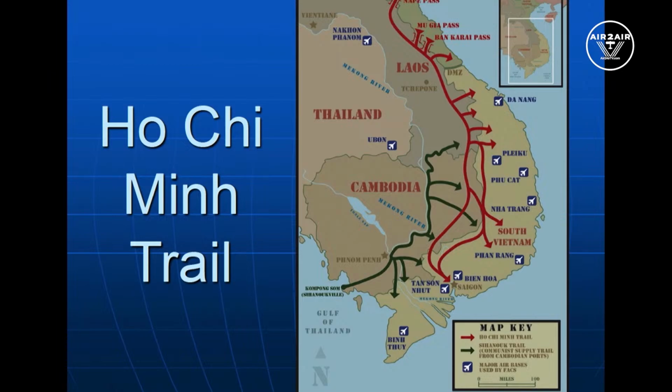And on one of the maps that you see there, you see that Vietnam is a very narrow country, and our forces in Vietnam formed what you would call a roadblock. And what do we do when you come up against a roadblock? You go around it. And therefore the war spilled over into Laos and Cambodia.